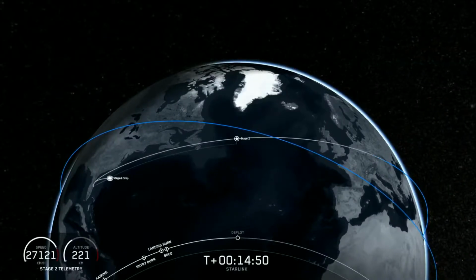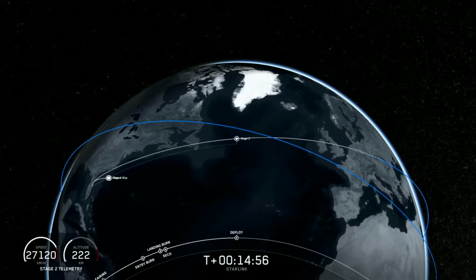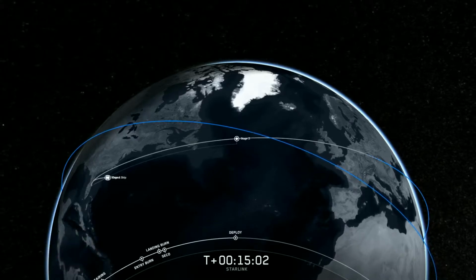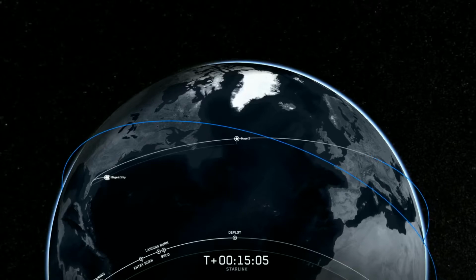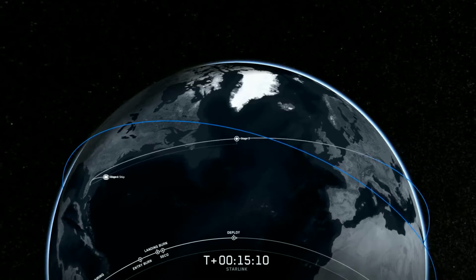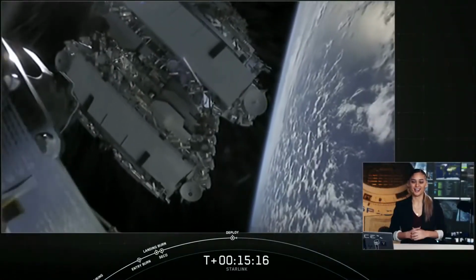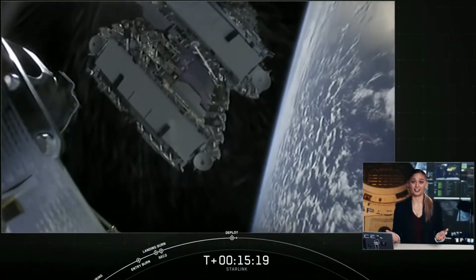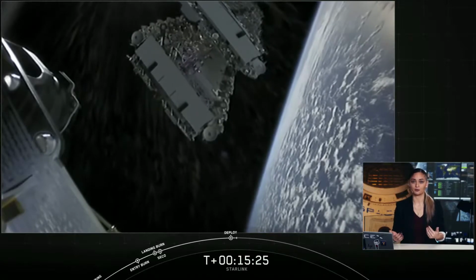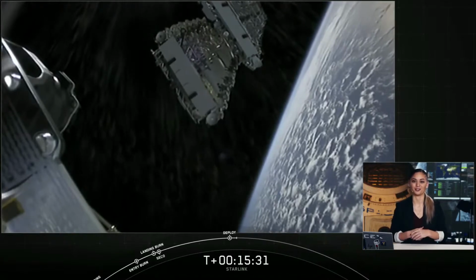We're now coming up on deployment of our Starlink satellites, so let's listen in for that call out. We should be able to see separation live, so we'll wait for that live view. Payload separation confirmed. So we did get confirmation of deployment, and there is that live view. So you can see on your screen the satellites are slowly separating away from the second stage, and over the next few weeks they will distance themselves from each other and eventually use their onboard ion thrusters to make their way to their final orbit.